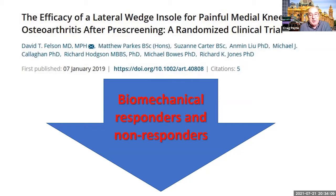So that knee adduction moment at the knee went down. But there were also those where that knee adduction moment did not go down. So within the orthotic group or the lateral wedge group, they had what were called biomechanical responders and non-responders. So when you compared the wedge group to the control group, lateral wedging didn't work. But when you compared the biomechanical responders to the control group, it worked.